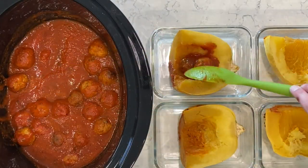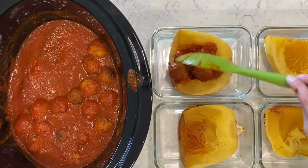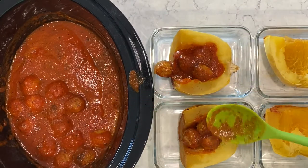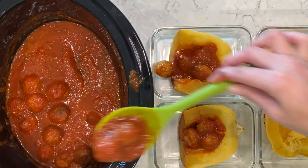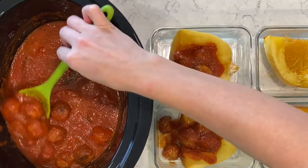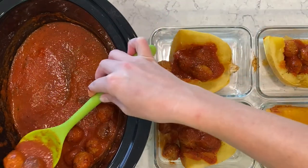I just love using the crock pot, like I said, and did a little crocktober recipe for you guys. Really easy if you have busy weekends and you just need to set your crock pot on and forget about it and then come back later in the day. This is a really great recipe to do, one of my favorites.